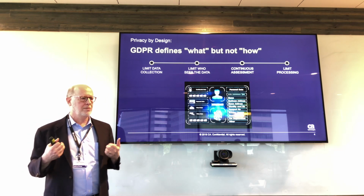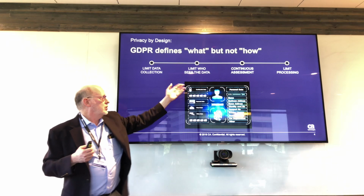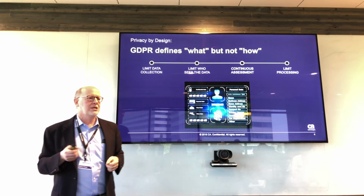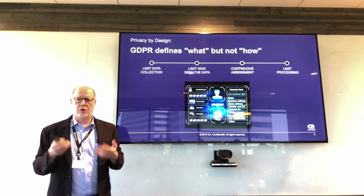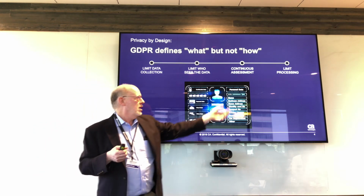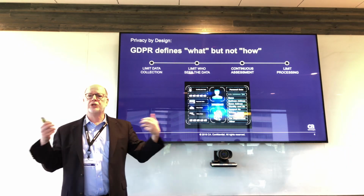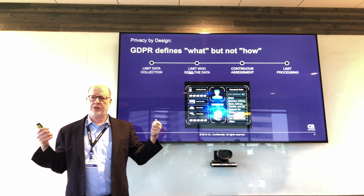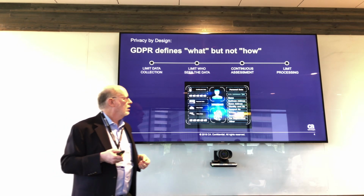We can call that security by design. We also, under GDPR, need to continuously assess how we're doing as a system. Are we maintaining that privacy? Are we guaranteeing that control over the user's data? And lastly, limit processing. There's much more to GDPR than just these four things, but these are the four things I wanted to talk about with you today.